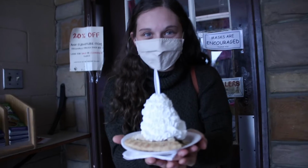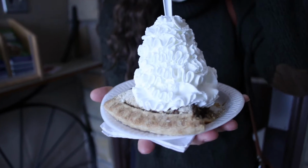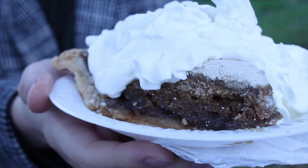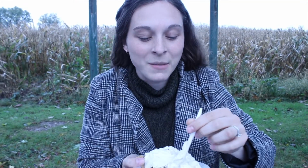Look at that whipped cream. Oh my gosh. Oh, they just kept squirting it on. I'm so excited. First of all, they asked, do you want one swirl of whipped cream or two? And I said two, and they gave me like 7, but I'm okay with it.